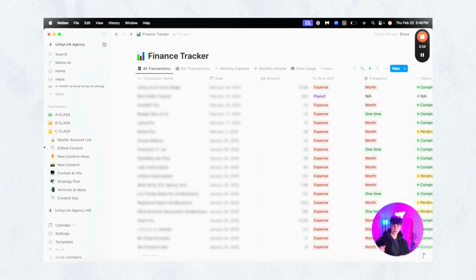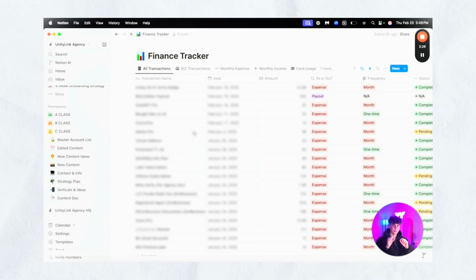This template shows you your monthly expenses, your monthly income, your card usage, your payouts, and so much more details, databases, and automated systems that I've built inside of here to keep your agency afloat all the time. With this inside of your agency, you will never miss another payday. You'll never be confused about where your money's going. And overall, you'll feel safer and more connected to your agency if you have this in place.